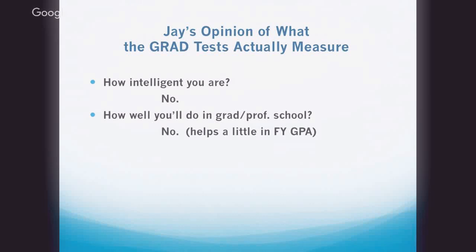So when students tell me, as students have over the years, wow, my GRE score is not that good, I'm probably not graduate school material, I have to tell them, no, that's not the right conclusion. If your GRE scores aren't very good, number one, you want to try to make them better, but number two, that doesn't mean that you won't be successful in graduate school, because the tests don't help predict very well how well you'll do in graduate school. They only help a little bit in predicting your first year graduate school GPA. Again, it's something, it's not very much.